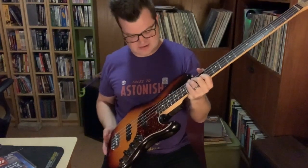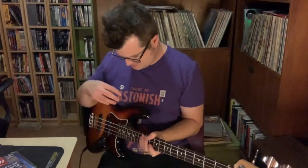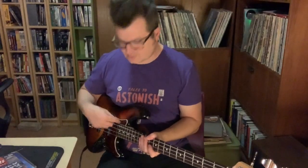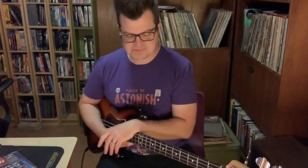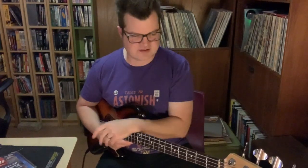I also like to note the look of these instruments. These were amazing looking instruments that came in a bunch of colorways. This particular Sunburst with this tortoise guard I think is great. Obviously people have different tastes. I've been thinking about this instrument and wanted to make a video about it because I think they're a really important part of the history of the bass.